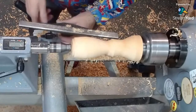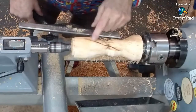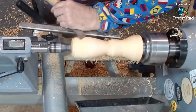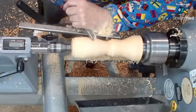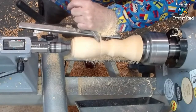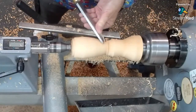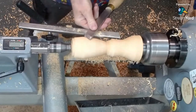I'm going to play a skew now, so I'm just going to lift the tool rest up a little bit. I'm not so hopeful about this crack across here, so that might leak. We might lose some champagne out of that. Oh, he's brave, he's got the skew out. Steady. Yeah, see how easy it is? Just like that. Just take that little bit out, change hands, go the other way.